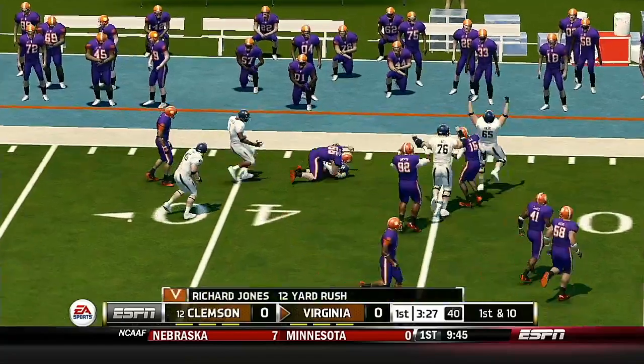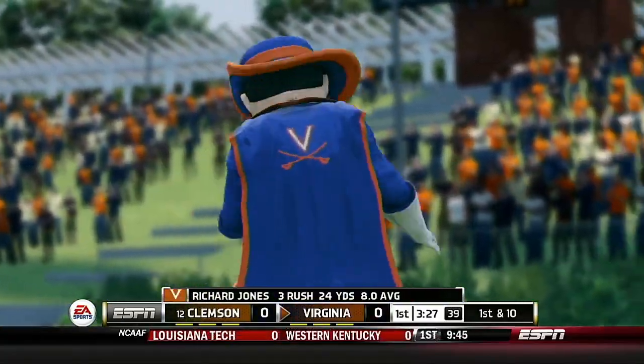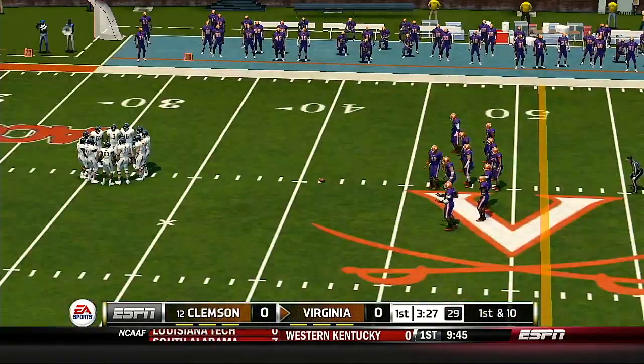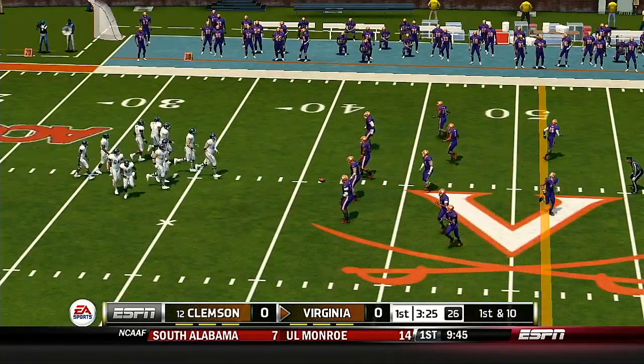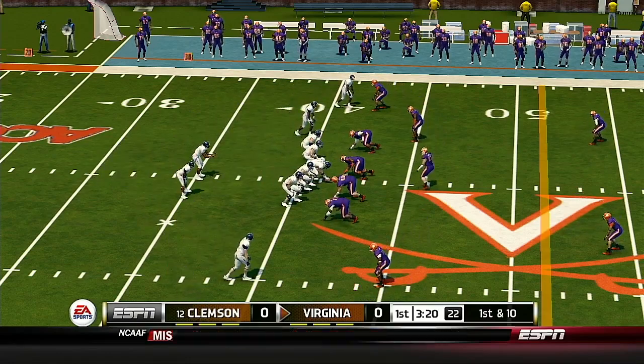Really a nice read. To the 40. Tackle made around the 41-yard line. It's great when a running attack comes through for the first down like this. It makes an offense so much more versatile. From their own 41-yard line, it's first down.